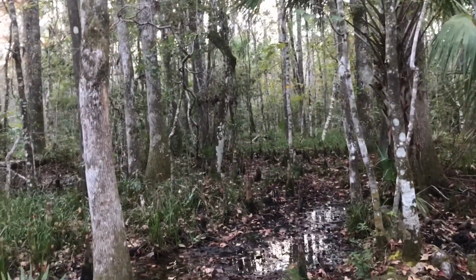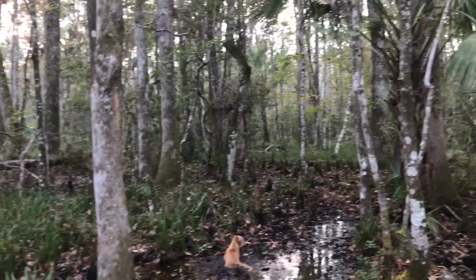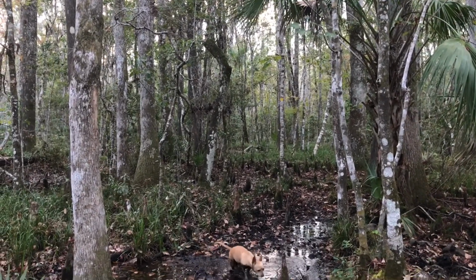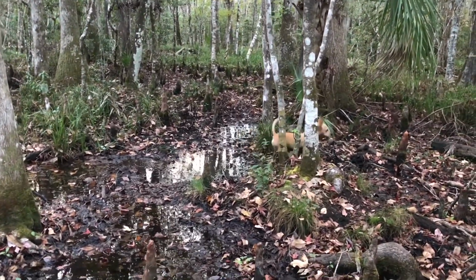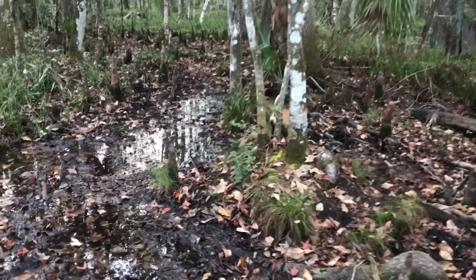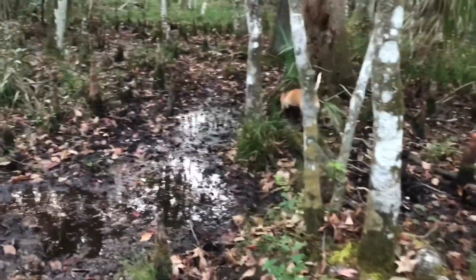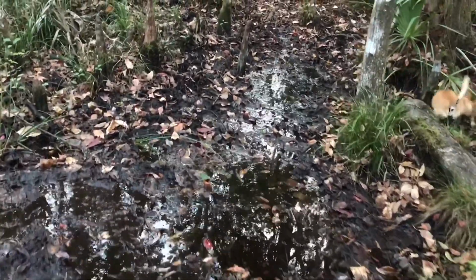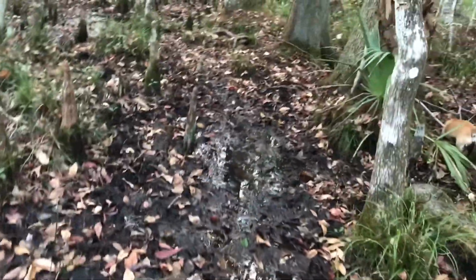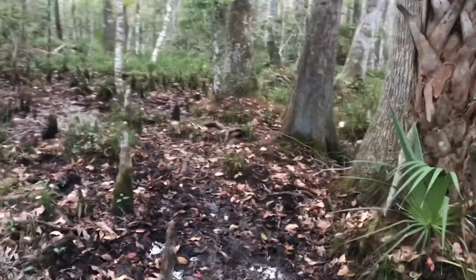Ooh, I could smell a musty smell. I believe it smells like hogs. It's kind of what it smells like to me. And now we're about to get muddy. I've sank almost to my waist out here before in the mud. But I was stupid and came out here during the summertime when it was raining.